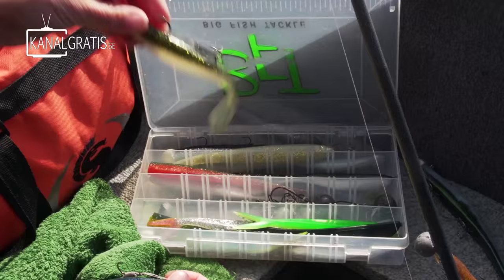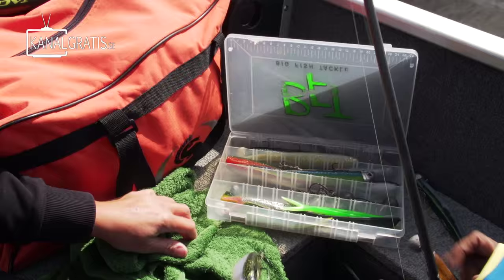Oh, heavy heads, they're 80 grams. When do you use them? In the river. Yeah, when there's a current.